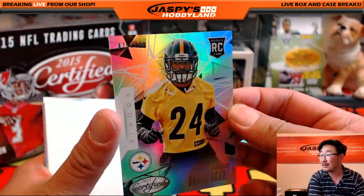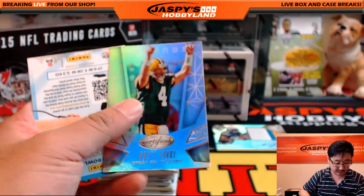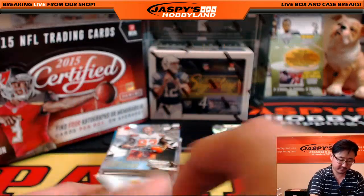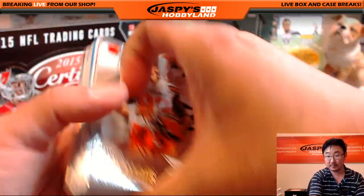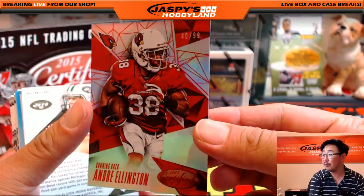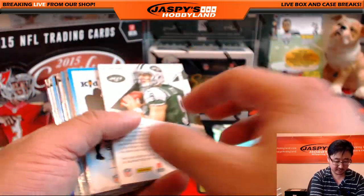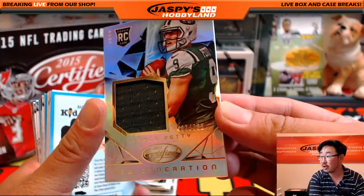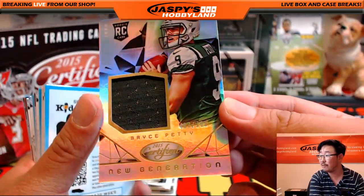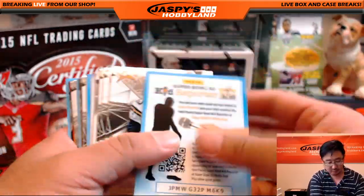Got Doran Grant out of 499 for the Steelers, going out to John Skinner, and there's Legends Brett Favre. We got Andre Ellington, 40 out of 99 for Nathan and the Cardinals. Nice. And a piece of the jersey of Bryce Petty, New Generation, 407 out of 799. That'll go to Wild Bill.